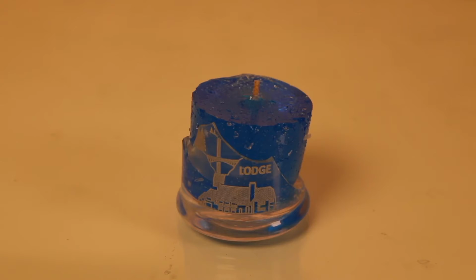Yep, it was made of glass. I was admiring it, thinking about what I was going to say about it, and then I dropped it. Great, Maddie. So now it's like a half glass, half gel candle, and the reason I wanted to show you this is because I've never had a gel candle before. I didn't even know they existed.